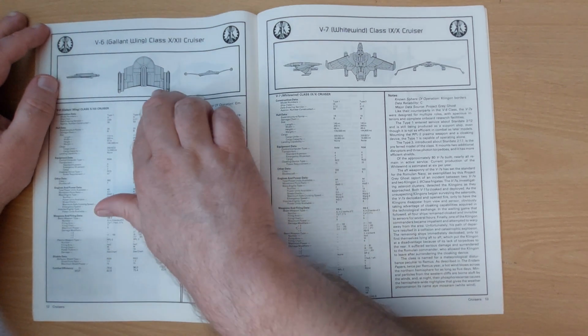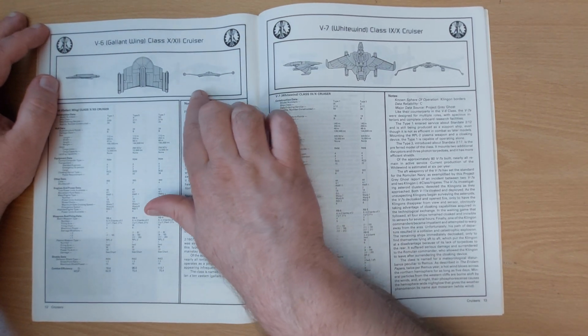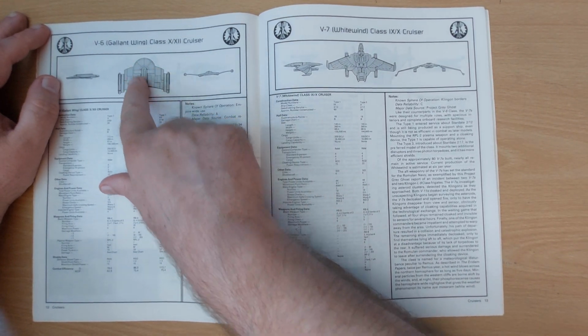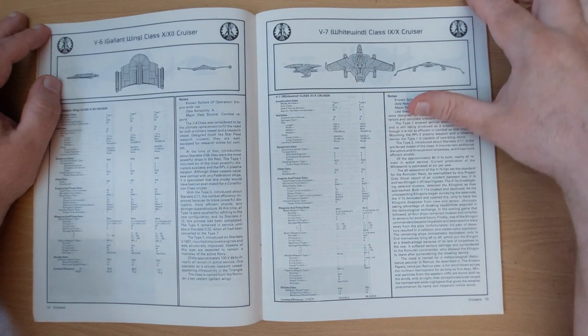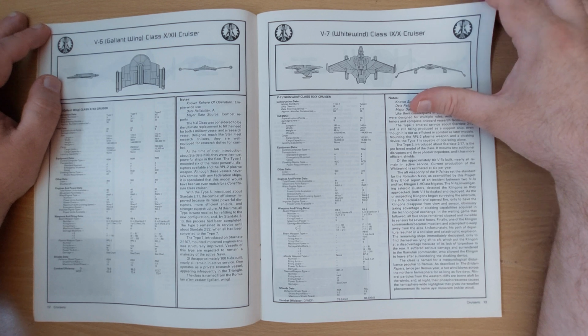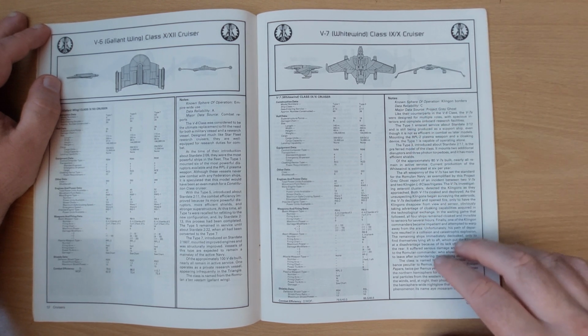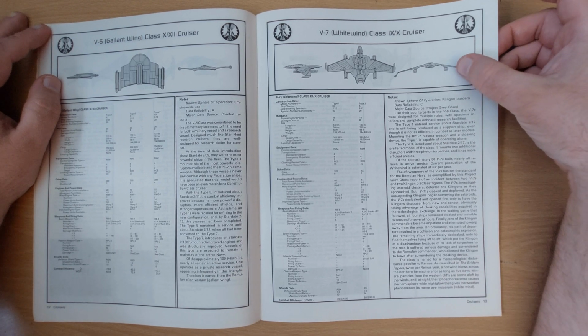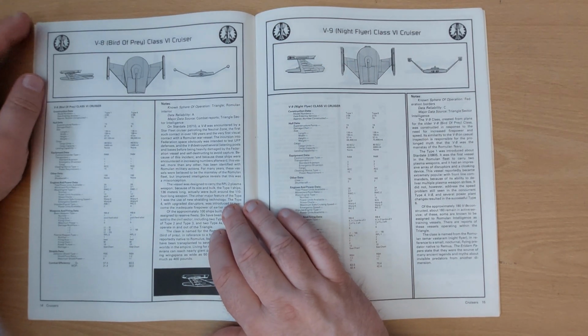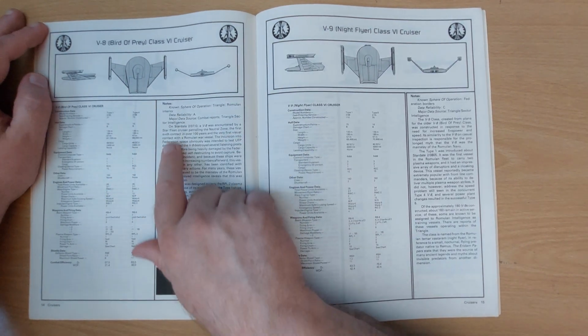Carrying on through, Gallant Wing, again it's taking the bird of prey but bulking it out. We've got the central body here with more bulky wings and nacelles on it. White Wind, again looking more like the bird of prey design with feathers on it. A number of these vessels do look like birds, which I do kind of like. We'll come on to that more. Here we've got the classic bird of prey.